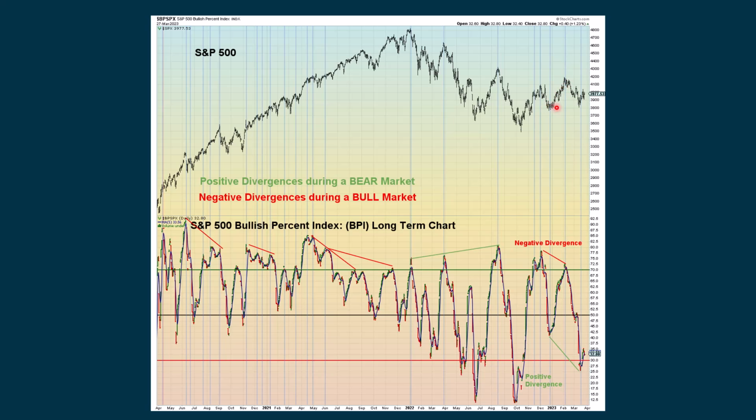Then if you look at the low that we set where we were chopping sideways for quite a while, and then we went up and came back down, you'll notice we came right back down to about the December lows, but the BPI made a lower low, and that could be taken as a positive divergence since price didn't fall as much.